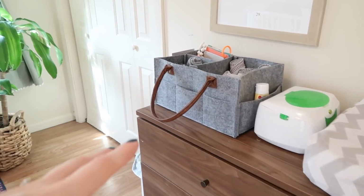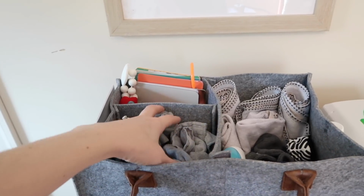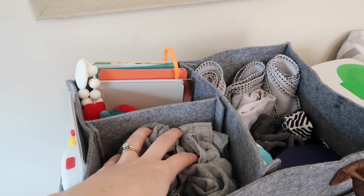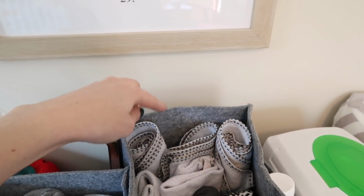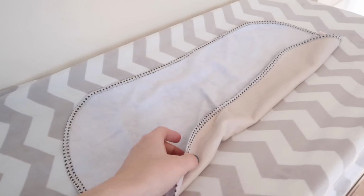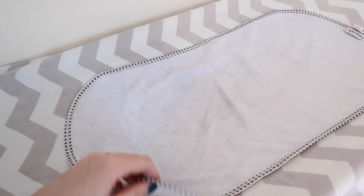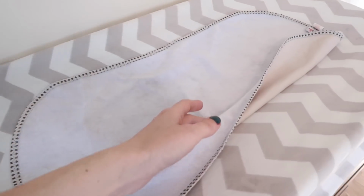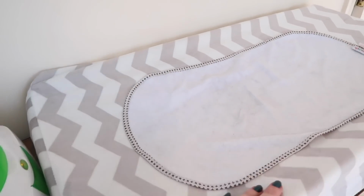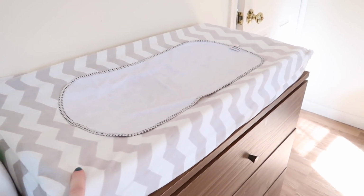We have just a diaper caddy that we got at our shower, which, you know, is not styled all adorable. It's really just practical. We've got extra burp cloths in here. We have these Munchkin changing pad pieces. These things are a game changer, especially if you have a boy, because boys like to pee when you change them. So basically they're just waterproof mats, and if they get messy or dirty, you can just throw them into the laundry hamper and you don't have to worry about changing your entire changing pad cover every single time the baby has an accident.